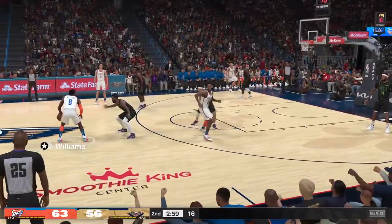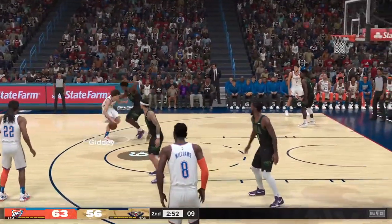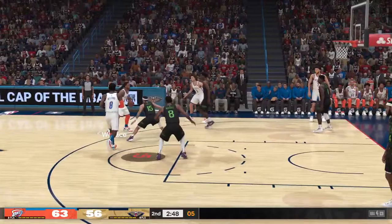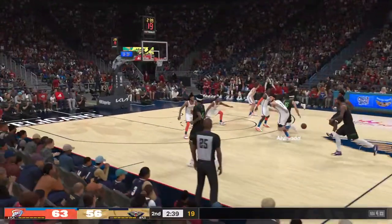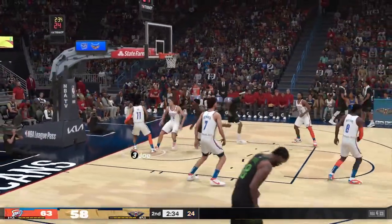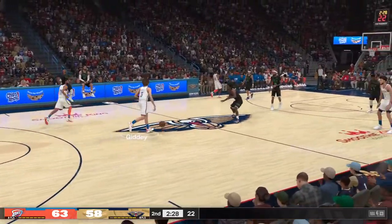Now here's Williams. Outside Giddey. Here's Wallace. There's the three. Rebounded by Marshall. New Orleans has gone 7 of 15 from distance in this game. And he's going for the lob. And Williamson throws it down. You know, coach gets mad when Williamson gets hit and there's no whistle. And it happens a lot.